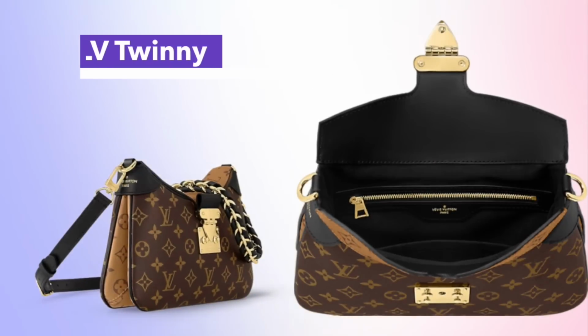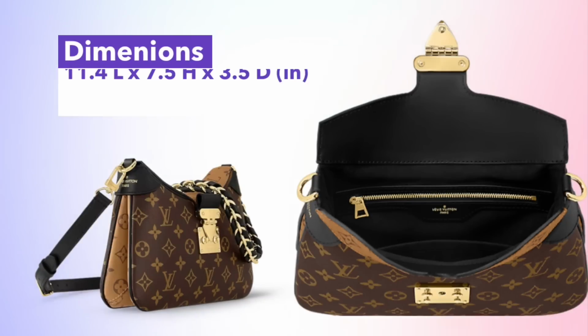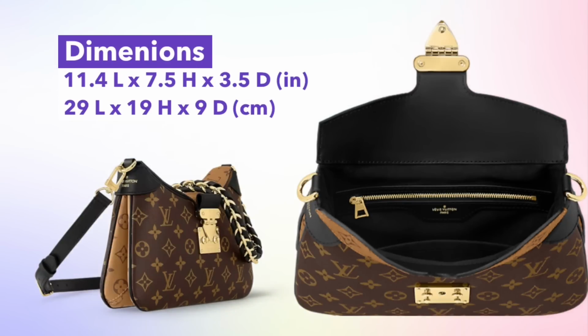Starting off with the brand new LV Twinny bag. This is priced at a little over $3,000. It's a canvas handbag with black leather trim, which I know a lot of people prefer over the vachetta leather. It has a removable adjustable crossbody strap, as well as a braided chain shoulder strap. The dimensions are also great for everyday use. I think you will be able to fit all of your daily essentials into this bag with no problem whatsoever.